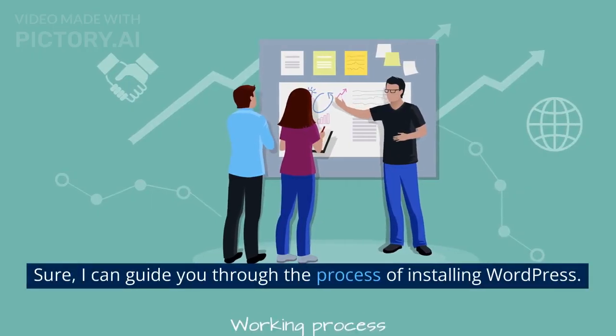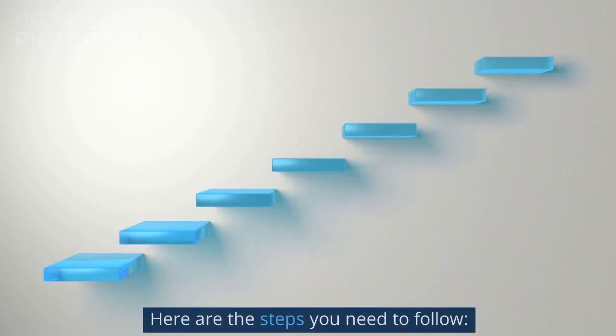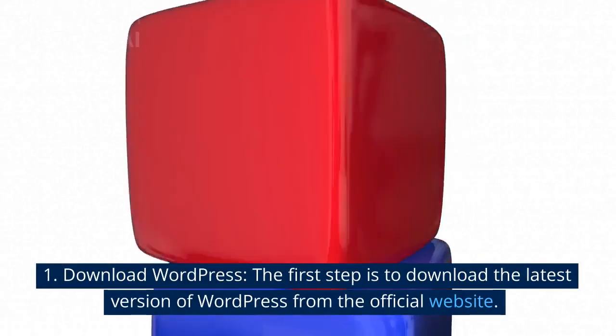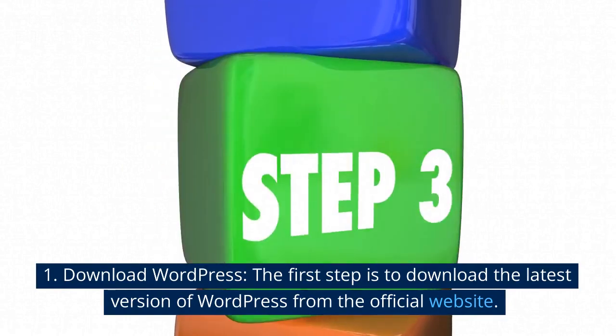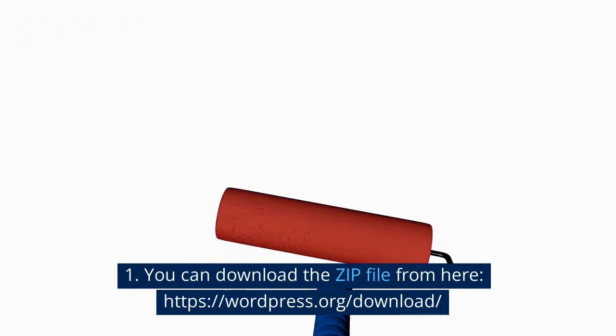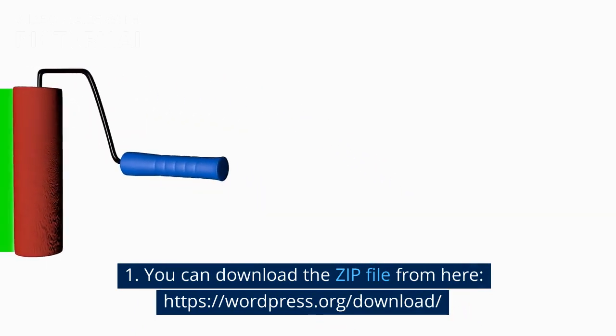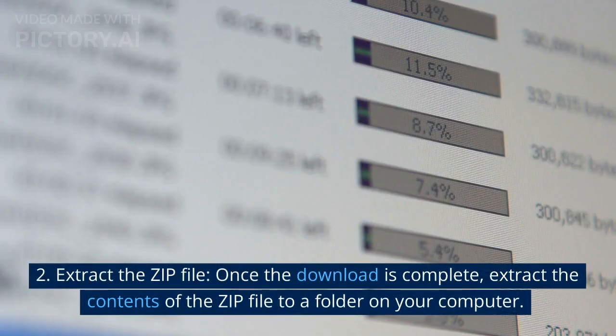Sure, I can guide you through the process of installing WordPress. Here are the steps you need to follow. 1. Download WordPress. The first step is to download the latest version of WordPress from the official website. You can download the zip file from https://wordpress.org/download/. 2. Extract the zip file. Once the download is complete, extract the contents of the zip file to a folder on your computer.